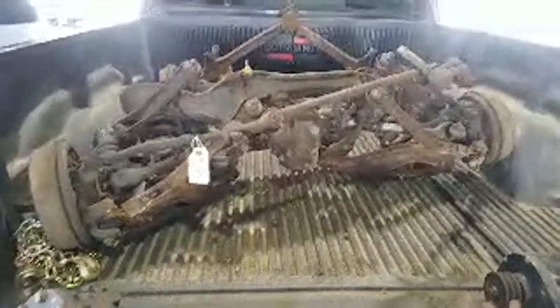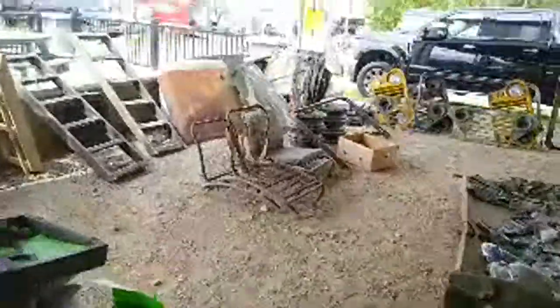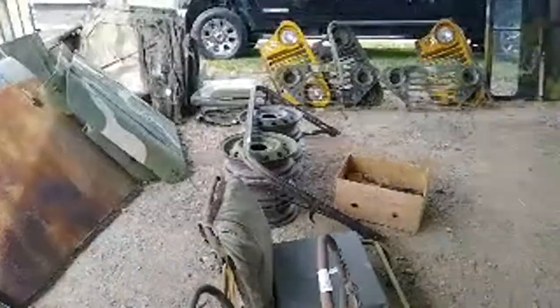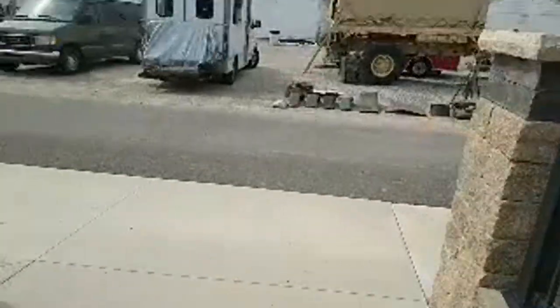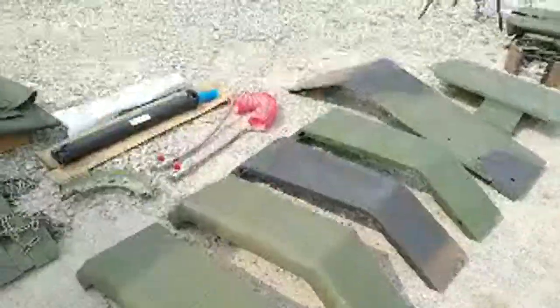Front end for an M51. Hoods and grills. Come check out their seats later, but that's for Jeeps though. I'm going to have a harder time finding some parts that I need because most people are into Jeeps here. Fenders.